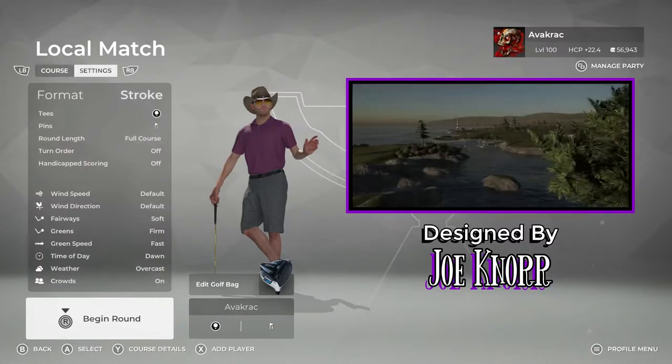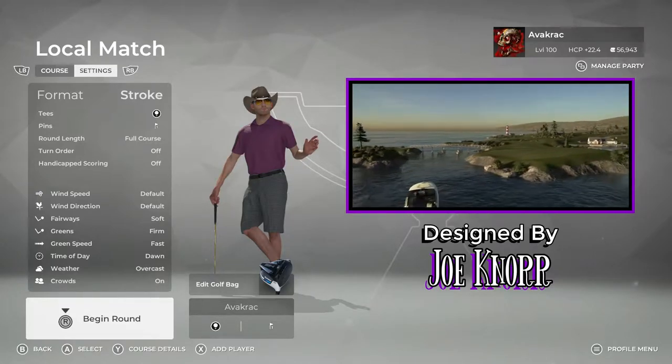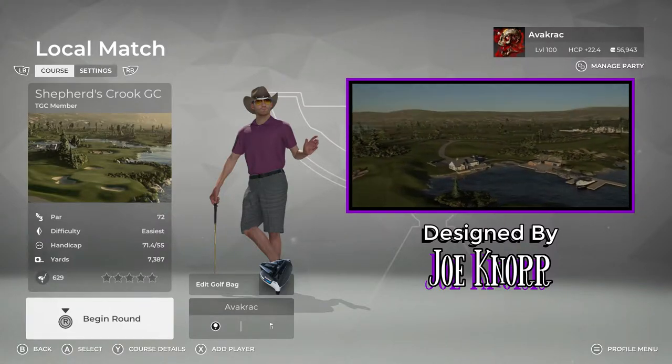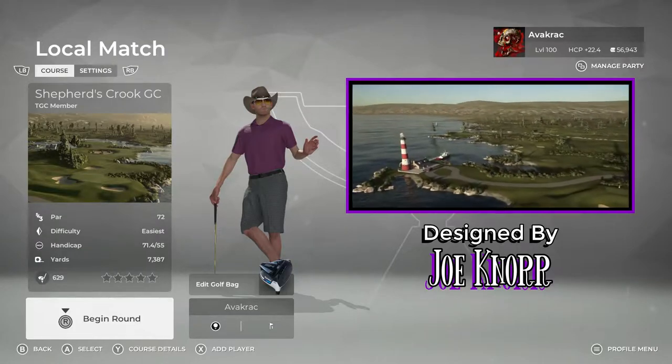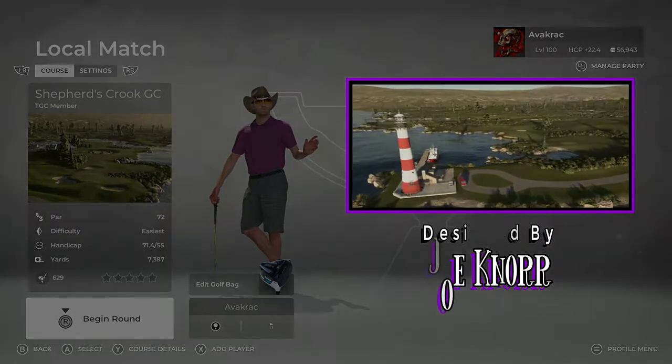What do we got? The winds are default, the fairways are soft, the greens are firm, the green speed is fast, the time of day is dawn, the weather is overcast. We will be taking this one on from the tips, which measure 7,387 yards. And we'll do it on pin set one today. I think that's the pin that everyone mostly plays when they first look at the course. Alright, let's get out there and check it out.